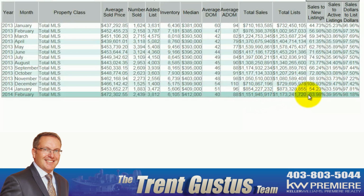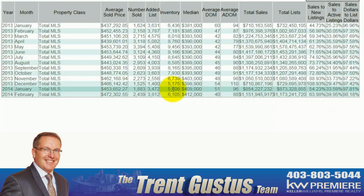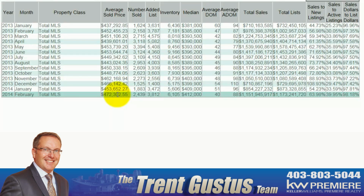So the sales to new listing ratio was actually 63.98. Not that high because we had an increase of a lot of new listings coming on the market. We had a real low in January of 5,600 listings. And our average sale price is $472. Now that doesn't mean a lot, only because it means that people are buying more expensive homes, not to say that prices have gone up. We're going to get into that in a little bit.